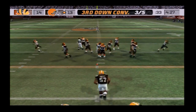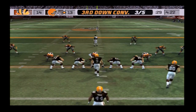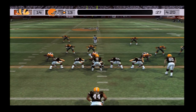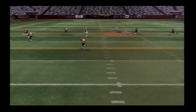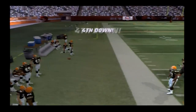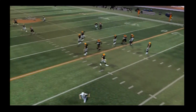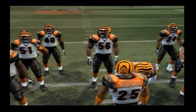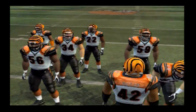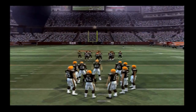So they dug themselves into a hole here, a long third down situation. Up into the pocket. Going deep. John, they dropped everyone back in coverage. He just couldn't get it to the open man. You also got to give a lot of credit to the guys up front. They were outnumbered on the line, and they still put on a good pass rush, forcing him to throw before he wanted to.